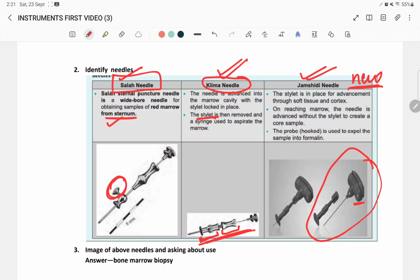This is Sala. There is one more type of needle, the Islam needle, that is very similar to the Jamshidi needle. Alright. And that is not asked, but this was given in one of the options, so it can be asked in the future.